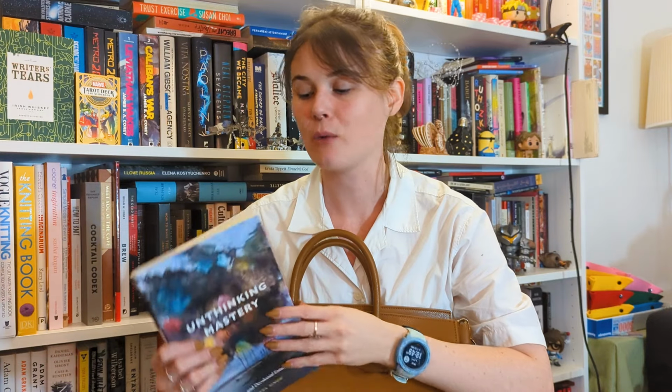Staying in the reading and books realm, the other type of book as a scholar that I will have on me at all times is some kind of academic book. This is Unthinking Mastery by Julietta Singh, which I am very slowly working my way through. But it's nice to always have an academic book on me, even as I get to the later stages of my PhD, and I don't have assigned readings anymore.